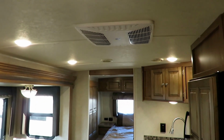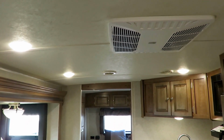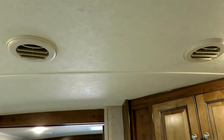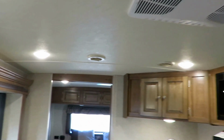We'll typically put the bigger air conditioner on these, just to really help it cool down in here. Again, lots of LED lighting, which is going to generate less heat, and you may notice that Rockwoods are double ducted. They actually have double AC runs to give you superior cooling even with the same size air conditioner.